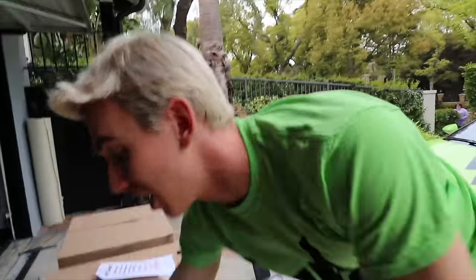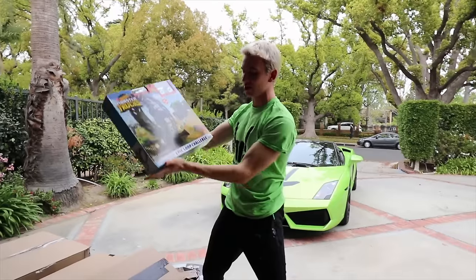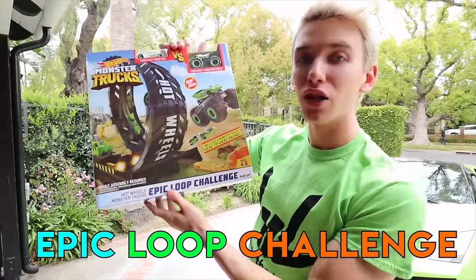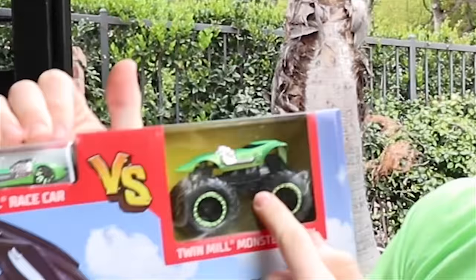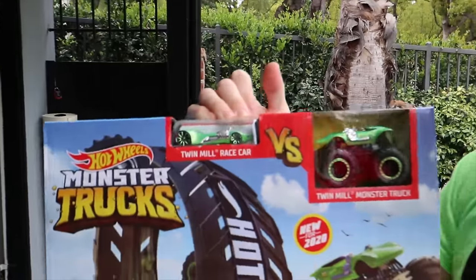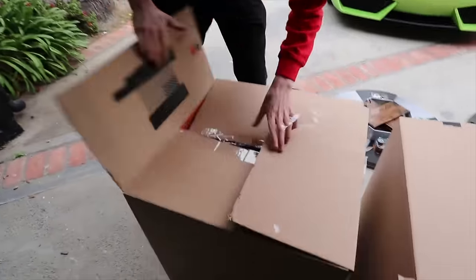Well, let's open this box. Let's see what's inside. Oh yeah, more Hot Wheels monster truck. This is the Epic Loop Challenge. This is so cool, and it comes with a lime green Hot Wheels monster truck and a lime green twin mill race car. This is so epic. Whoa, check it out, Steven. I wonder what's inside this one.